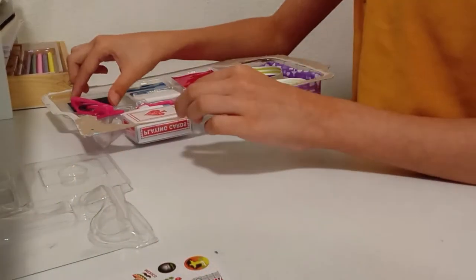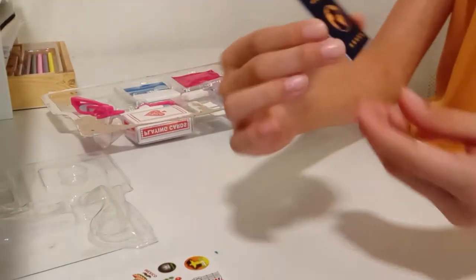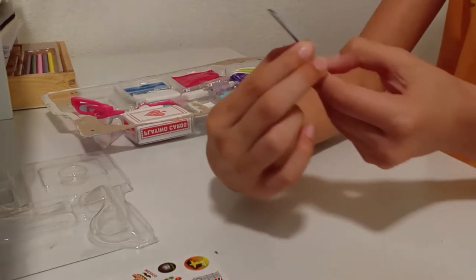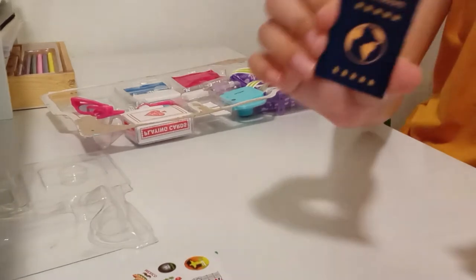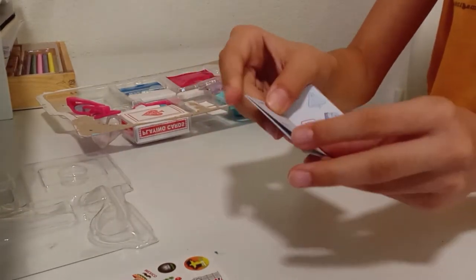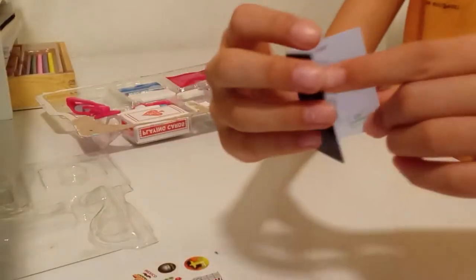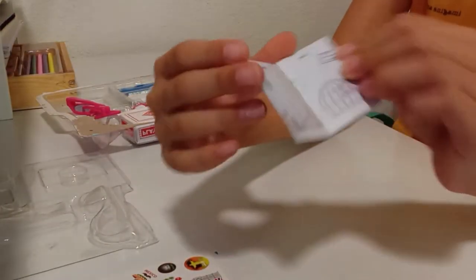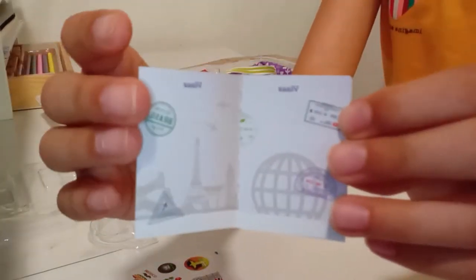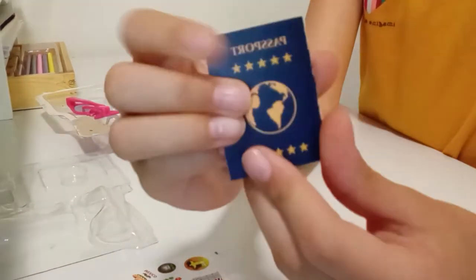And then we have, ooh, a tiny passport. How cute. It has like a little earth and it says passport and it has like five little stars on it. It's very cute. Oh my god, it opened and it says VISA. Wow, how cute. It has like pages. It says New York. I hope you can see it in the camera. Here it says Brazil. And you can even go, I think, like putting the stickers there of the places that it goes. It's very cute, really.